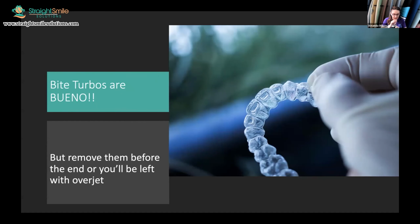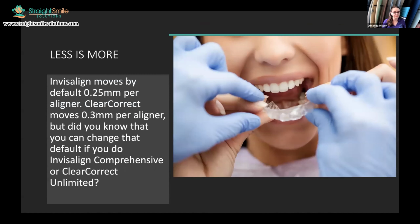Another tip that I have is to use bite turbos. Bite turbos are really helpful. They come on Invisalign, they come on Reveal, they come on Global, they come on SureSmile. And as of yesterday, I found that you can get them on ClearCorrect, but there's a way you have to ask for them. So I can send you information if you're interested. It is new. Can't just say bite turbos.